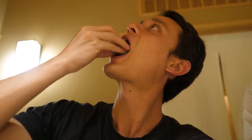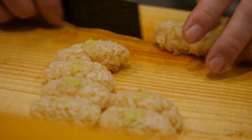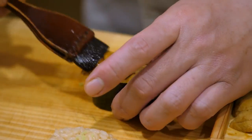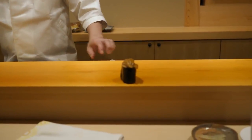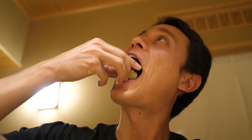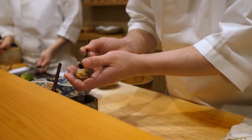Saba. Oh. Good. Awesome. Another slab of fish and rice that just melts in your mouth over and over again. Next up is uni, which is sea urchin. And it's just exploding out of the top of this piece of sushi. Oh. That's a dream come true in your mouth. That's like liquid custard. It's ocean eel. Oh, it's hot. Wow.